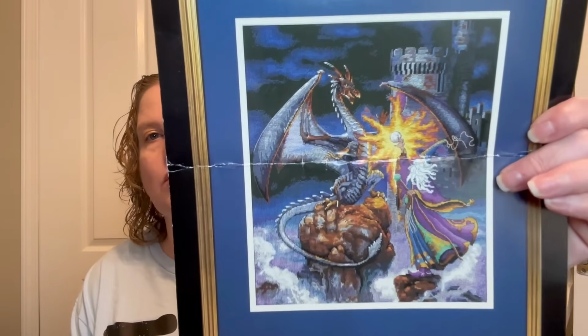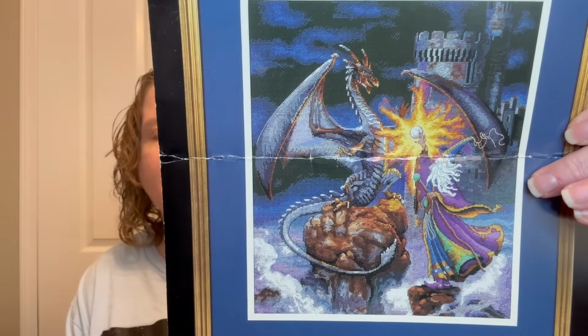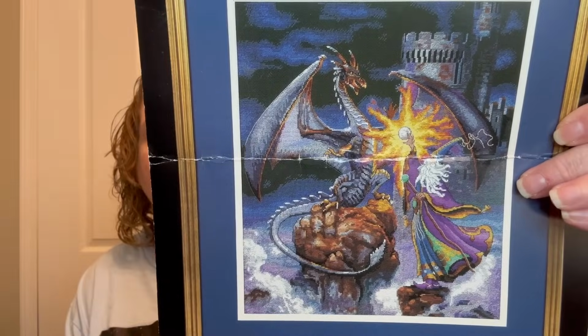And this was Magnificent Wizard by Dimensions. It's a Dimensions Gold collection. It was designed by Don Mates. I'm using everything that came in the kit. It's on an 18 count black Aida. My goal was to do 100 stitches a day on it in the month of February. So I wanted to get 2,800 stitches total on it for the month. And I did that.